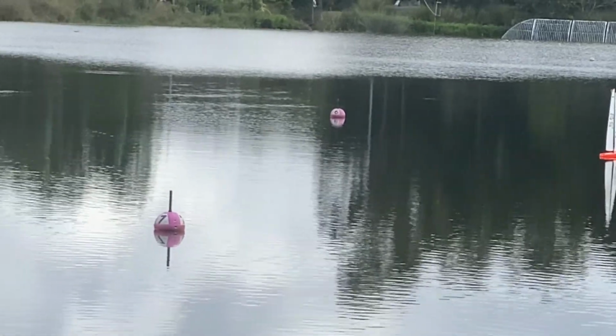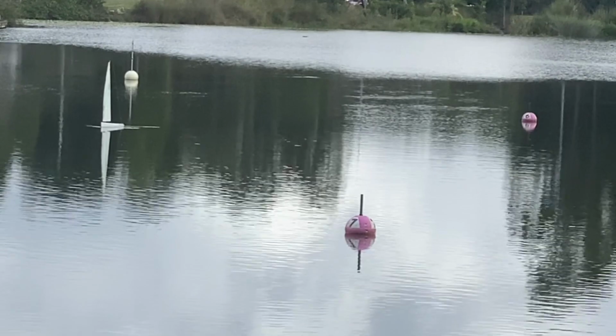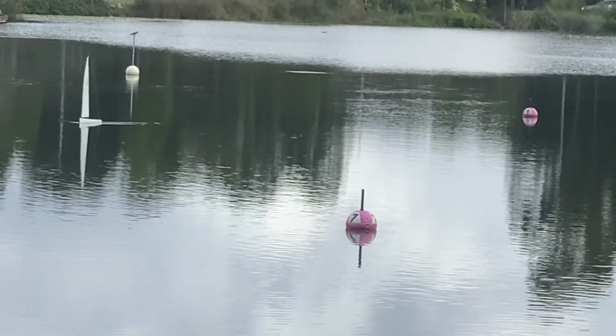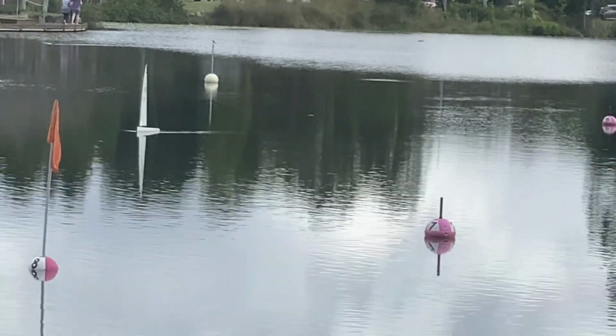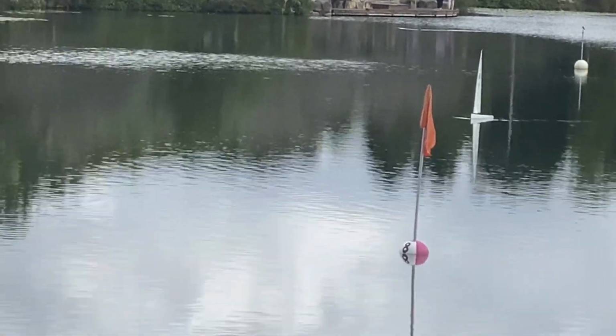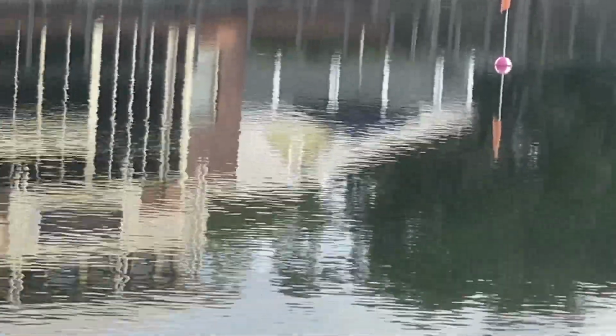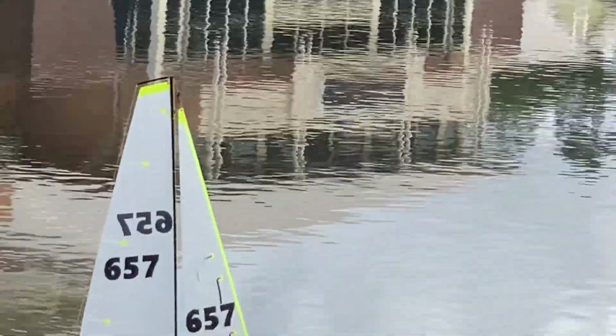161 is clear ahead and coming in for a finish. So well done, Mark Gents. Well done, Warren Norrie from Wollongong in New South Wales. And well done, Mike from Springfield Lakes.